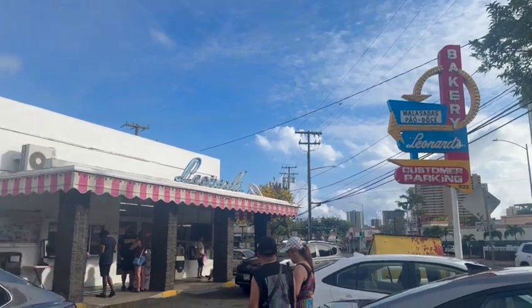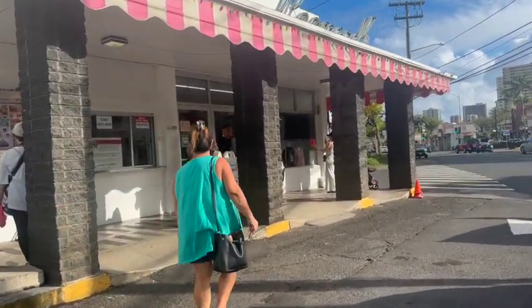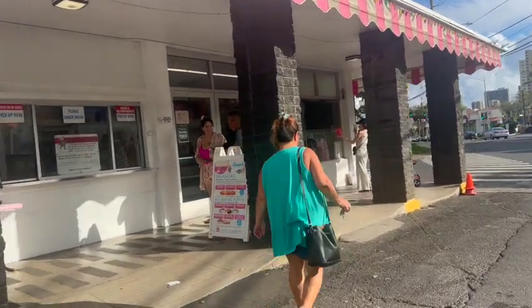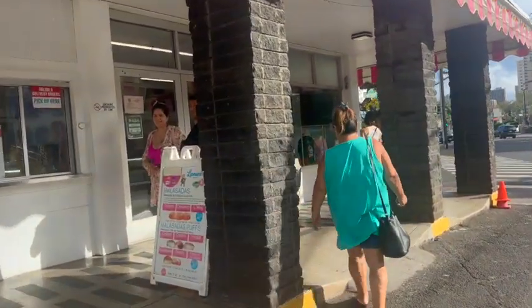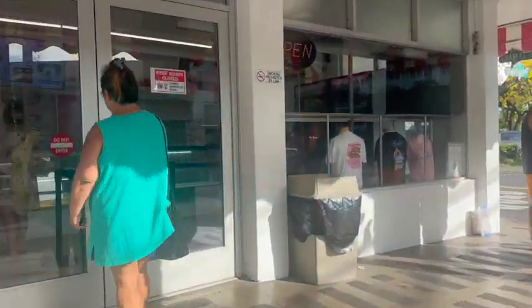Right, we just got to Leonard's, which is apparently a Portuguese bakery. It's extremely popular. It's very popular on the island. It's so good. We came to grab some malasadas as the next morning we had a super early morning and we're not able to have breakfast at the hotel, so we figured we could just eat these on the way. And they were so yummy.